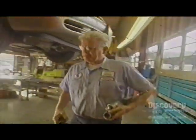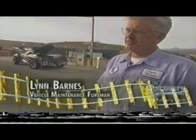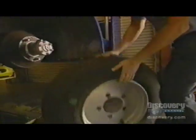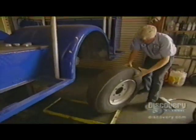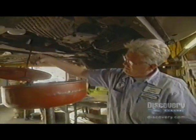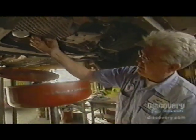This is the vehicle maintenance department. We maintain over 250 pieces of equipment. I've been involved in this field actually for 29 years, and I've been here almost 11 years. During those 11 years, Lynn's shop has performed about 15,400 oil changes and has repaired more than 8,000 tires.